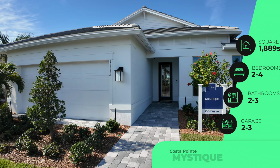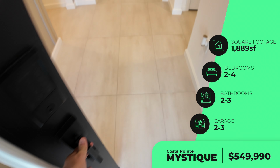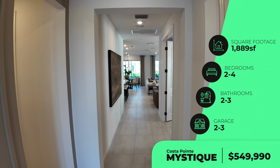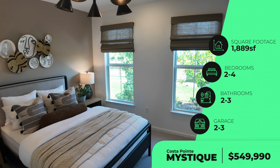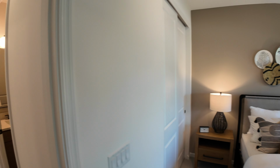The Mystique model starts at $549,990 and offers 1,889 square feet of flexible living space. So with options for 2 to 4 bedrooms, 2 to 3 bathrooms, and even a 2 or 3 car garage, this home can be tailored to fit your lifestyle.